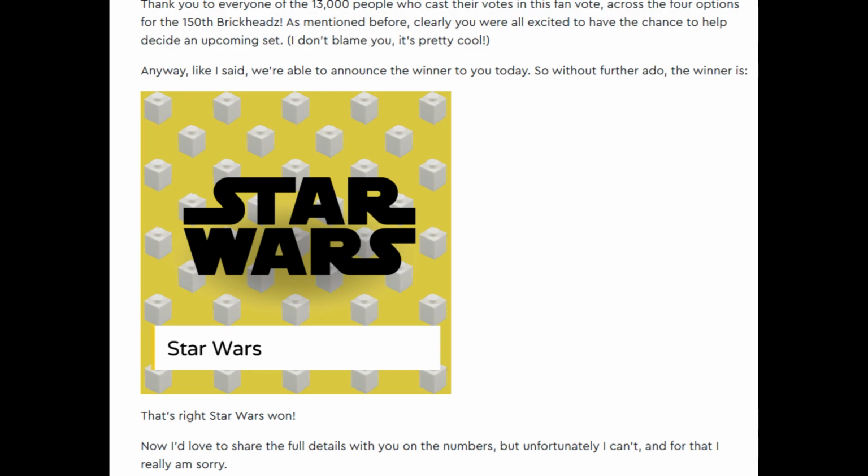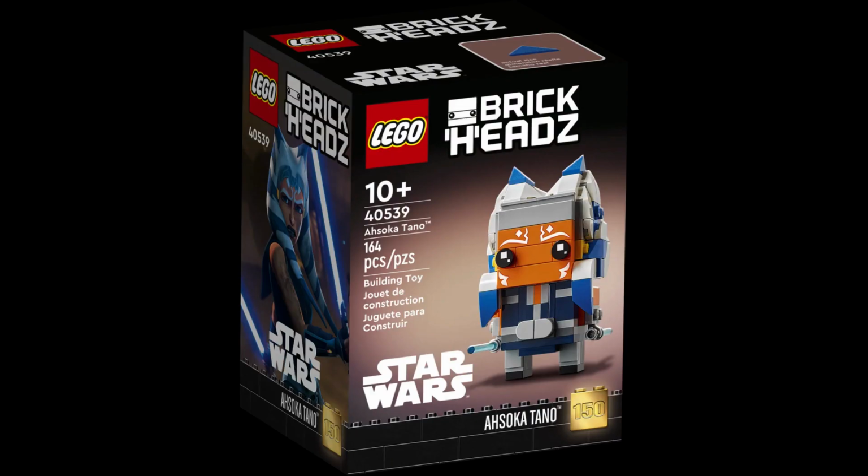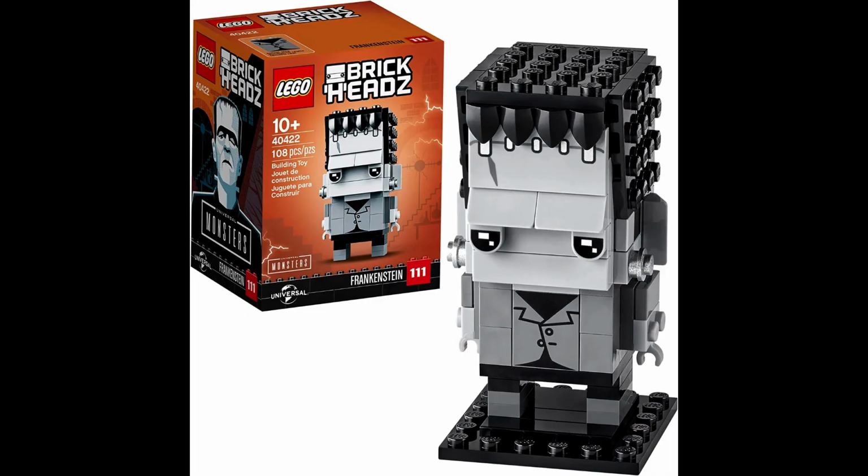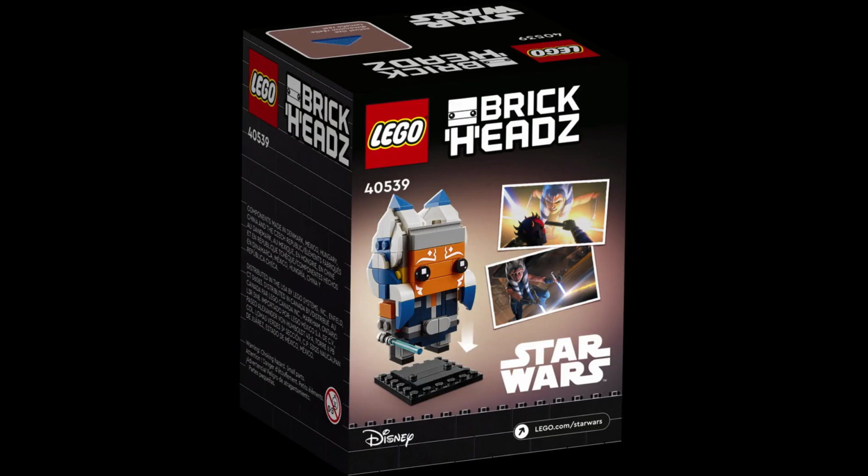Not so surprisingly, the winner would end up being Star Wars, meaning that yet another Star Wars Brickhead was released. This ended up being Ahsoka Tano, originally from the Clone Wars, and some people were disappointed that a very popular theme was given yet another Brickhead over all these less popular themes, if you will, but Ahsoka is definitely one of the more popular Brickheads in recent memory.